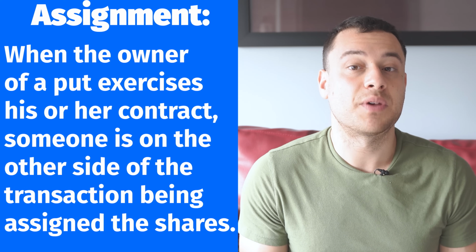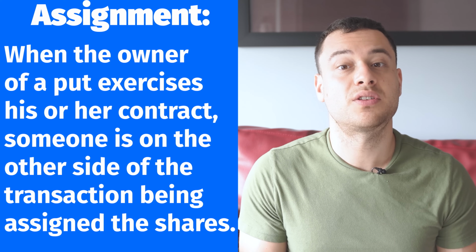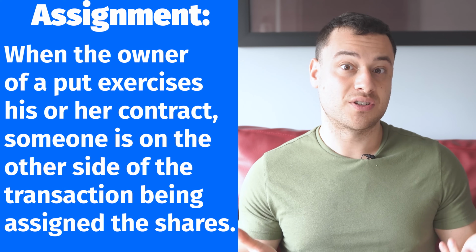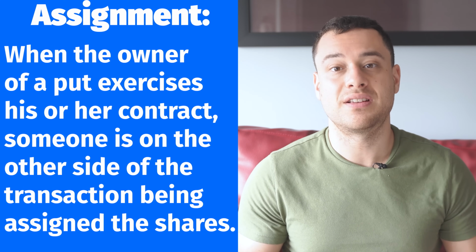Last, we have assignment. When the owner of a put exercises his or her contract, someone is on the other side of that transaction being assigned the shares. This is one of the biggest fears of those newer to the strategy, but it's often an overblown fear and very easy to avoid. I'll explain more of that when we get into the live trading session that I'm going to do for you guys today.